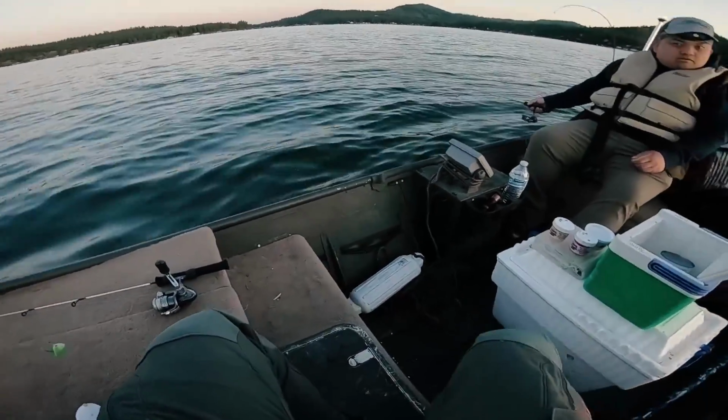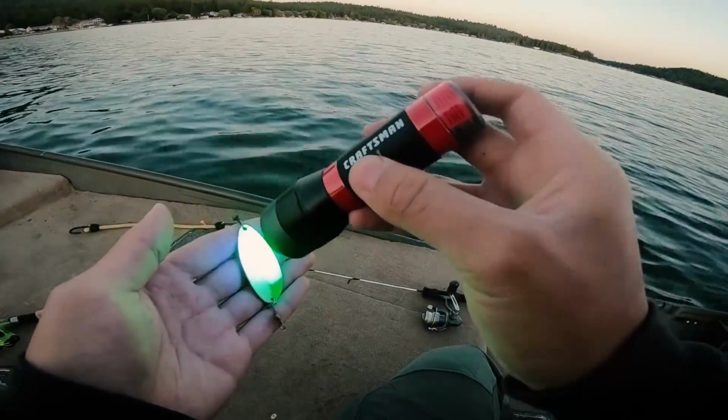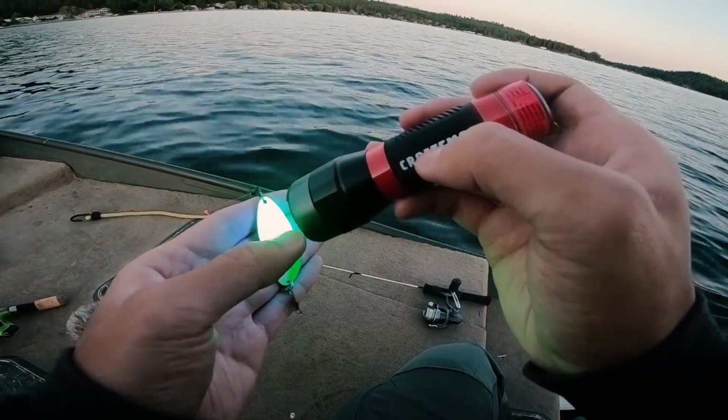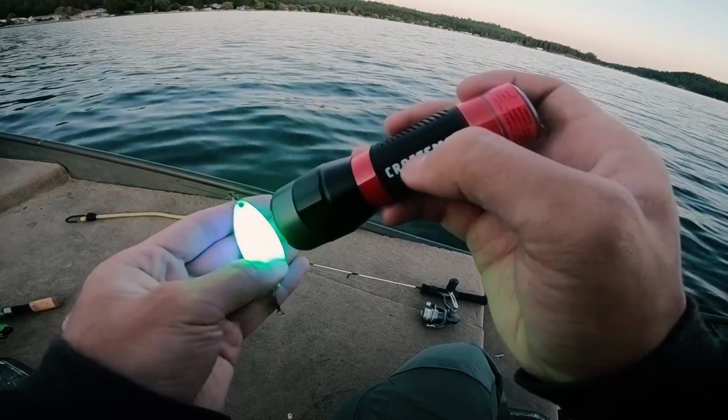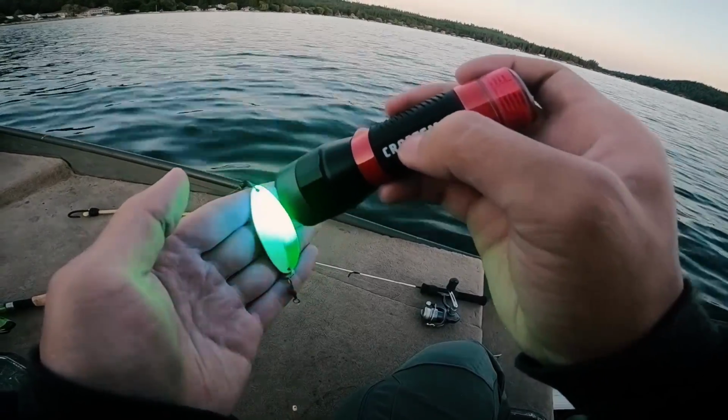It is pretty sticky. Alright, so this is a UV light, and we're just gonna shine it on this piece where it glows. Basically you shine the light and the light sticks onto this, and then you send it down in the water.